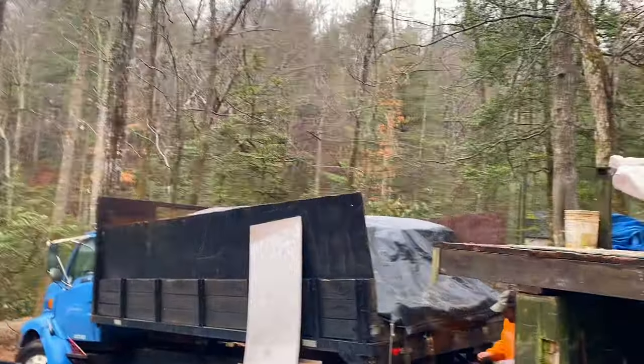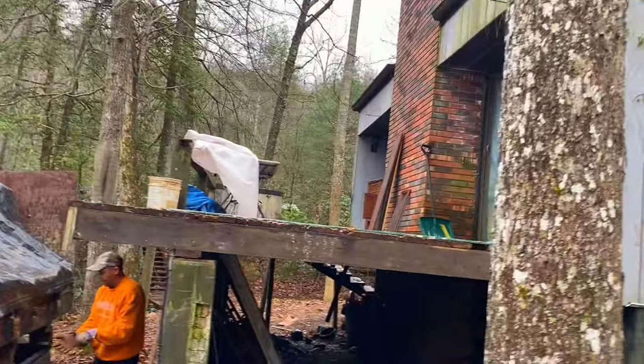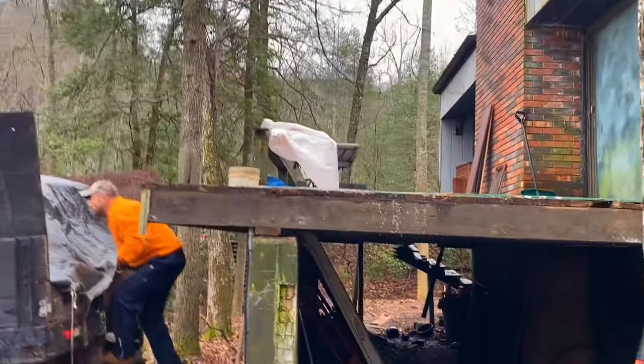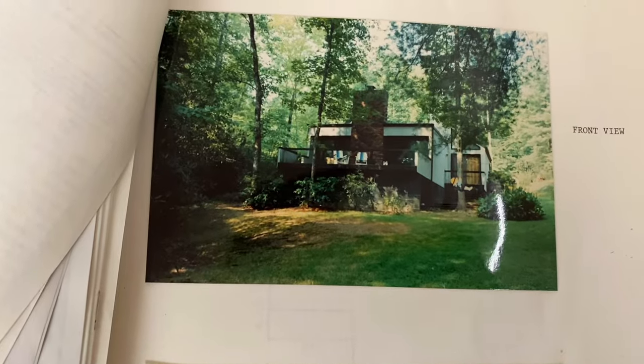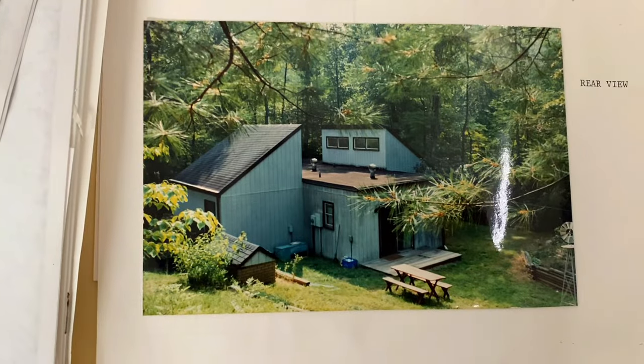This is the second dump truck load of trash we are going to take off. This is a front view of the house in 1993. Rear view.